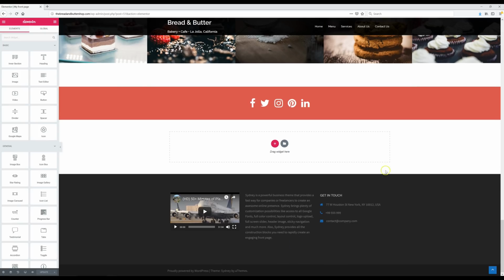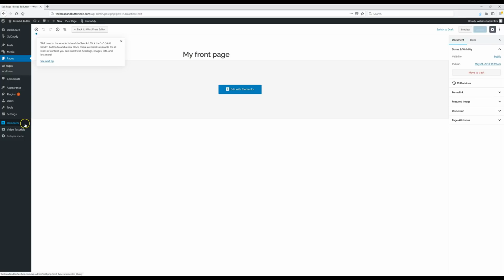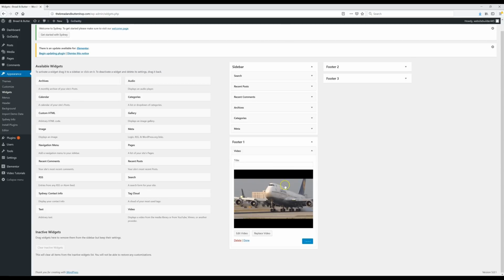Alright, so now we're going to edit this last section of our website, which is the footer section. So after your page is saved, just go up here and click on Exit to Dashboard. Then we're going to go up here to Appearances and then click on Widgets. Then we're going to click on Footer 1. Then we're going to click on Video. And you guys can replace this video with your own video if you want, but I'm actually going to switch it up and I'm going to put an image here instead because I feel like it gives the website a better look with the logo down at the bottom.